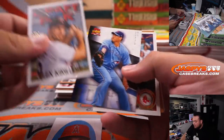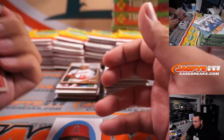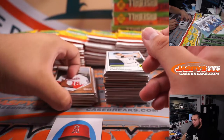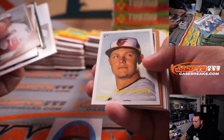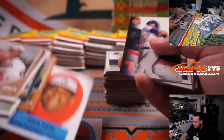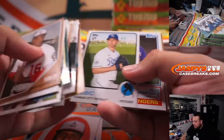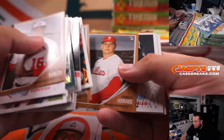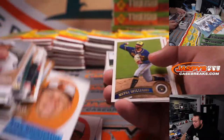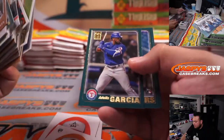Draft pick killer off. Bobby Delbecq. Soto. Seen that Honus Wagner twice already. Mountcastle. Garcia, Trevor Rogers, Vladdy Blue.